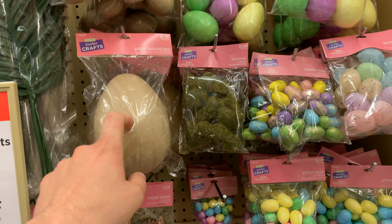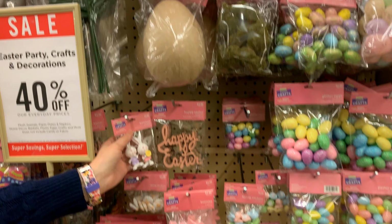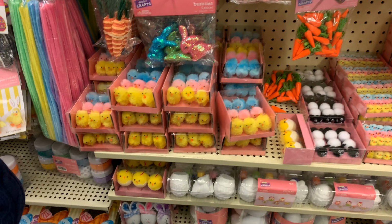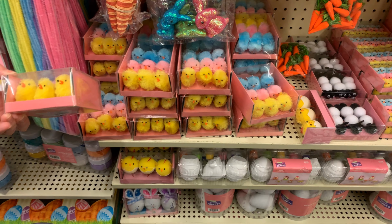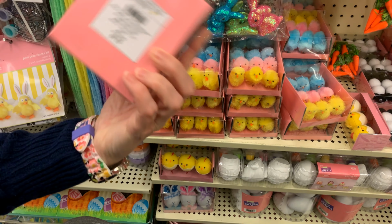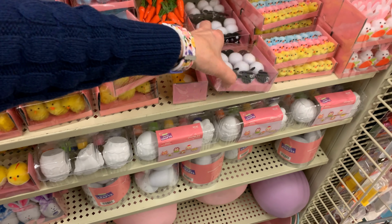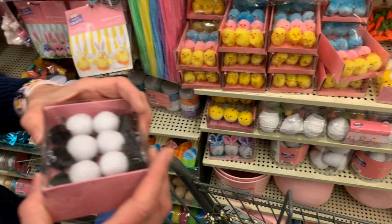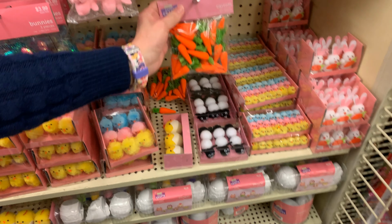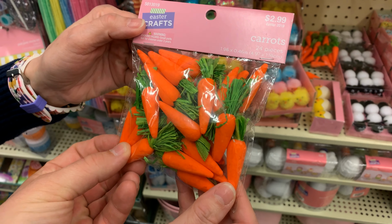Ooh, look at the big eggs. And then the small eggs there. Hey, they got little duckling chicks. Little baby chicks. $3.99. Well, here. Sheep. What does that remind you of? I like sheep. Oh, I like these ones. These are cool. And they're hard too.